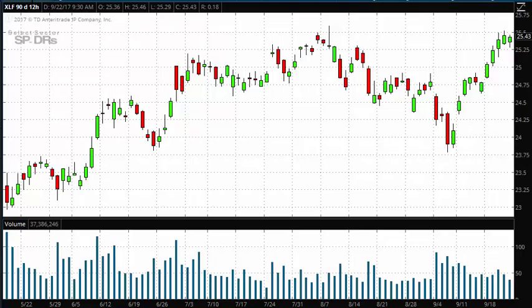XLF, the financials, seeing lots of banks, lots of regional banks and so forth showing some nice uptrends and strong reversals. So I think that sector is strong. There's many sectors that are showing strength right now, all across the market.